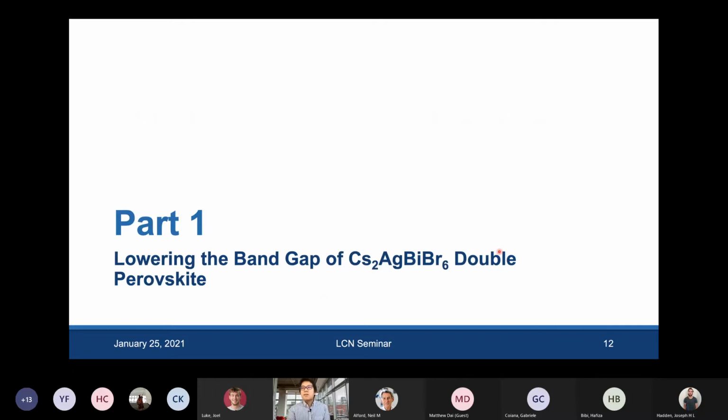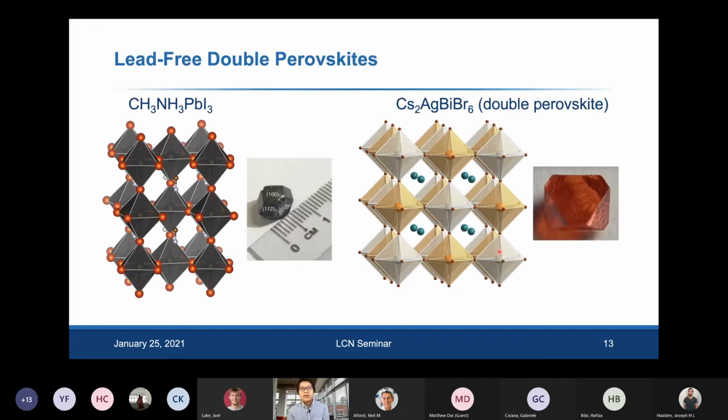So the first bismuth-based material I want to talk about is cesium silver bismuth bromide double perovskites. And the advantage of these double perovskites is that they preserve the perovskite crystal structure. So let's have a look at the lead-based perovskites here.